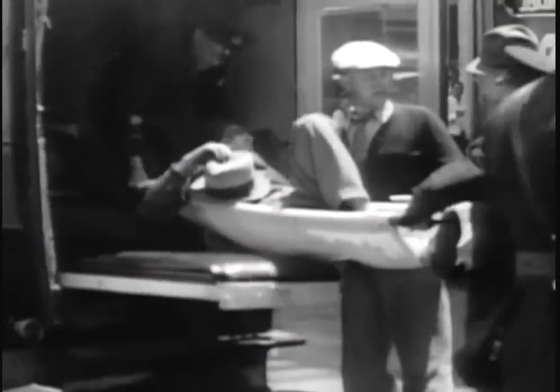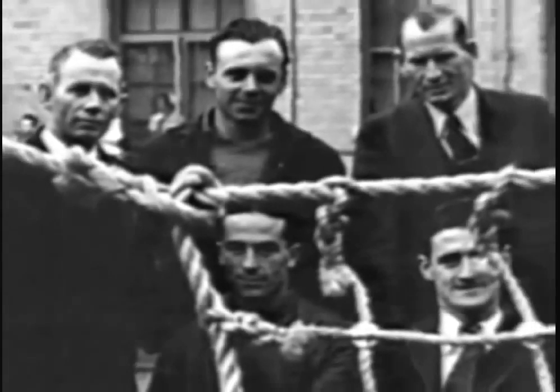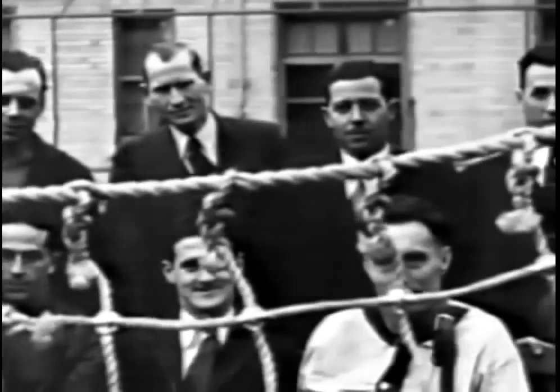And never even knocked me out. After 12 weeks frozen in traction, Zampa had to learn to walk again like an infant taking his first tentative steps. His miraculous survival attracted the attention of the tabloids. They suggested a name for Zampa and all the workers saved by the net. They officially became known as the Halfway to Hell Club.